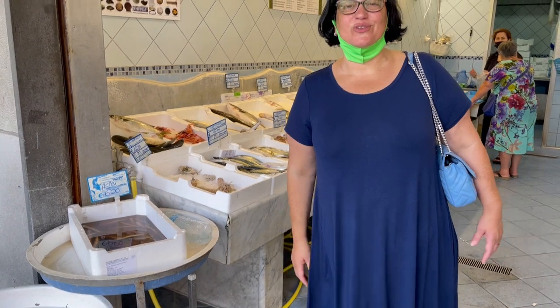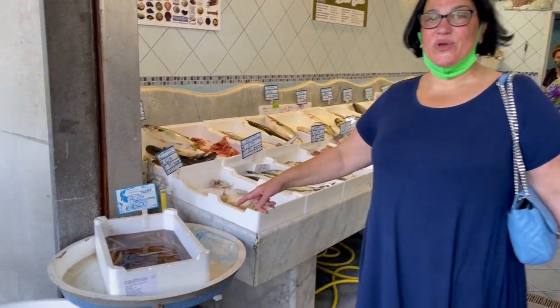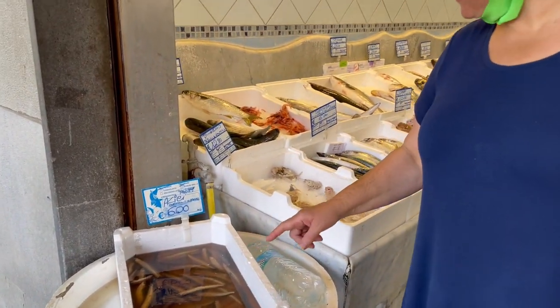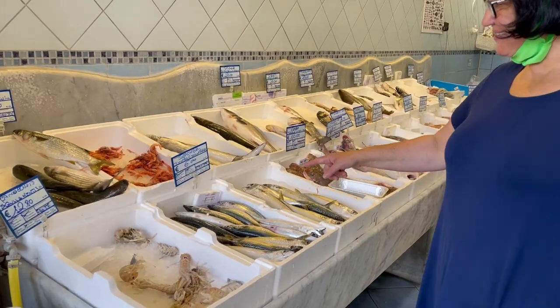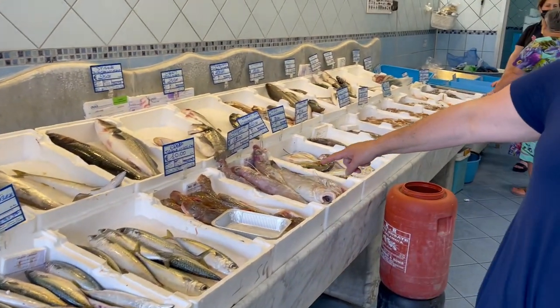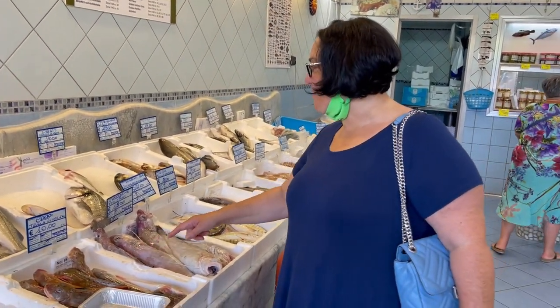We are at my local fish store. Take a look at what we have. Right here we have the fresh alici, which are anchovies. Further down, this is all blue fish. Take a look, this is a trilla. This is what gets fried with shrimps and calamari.